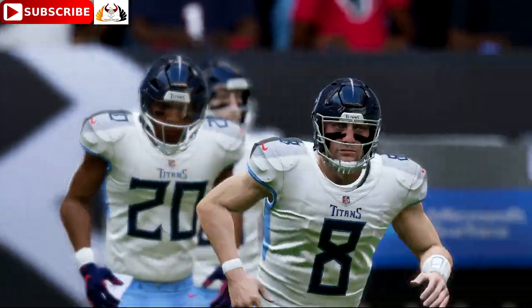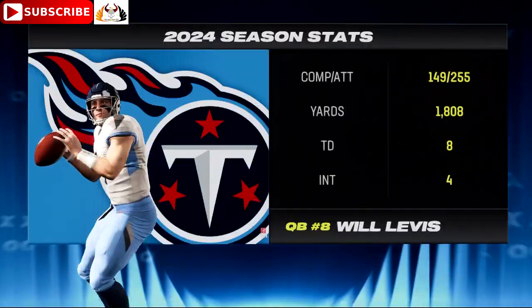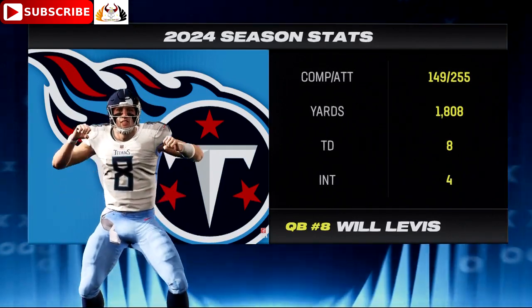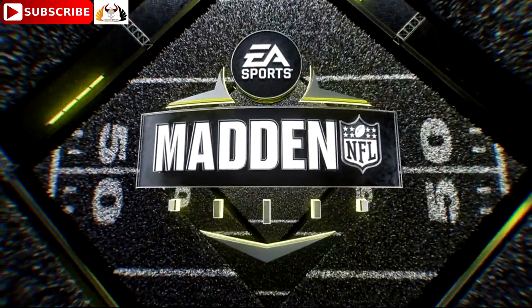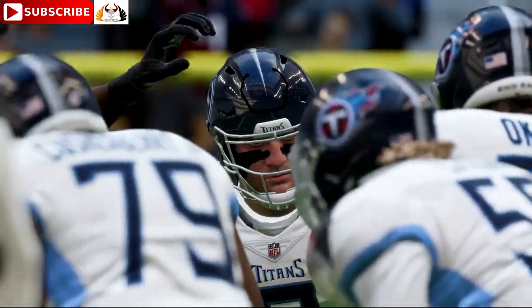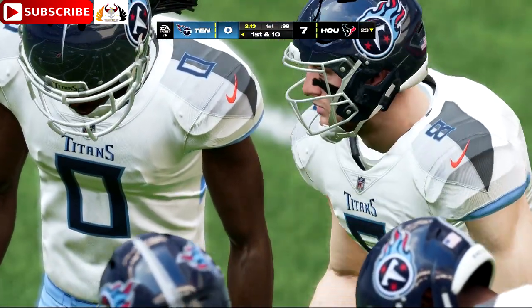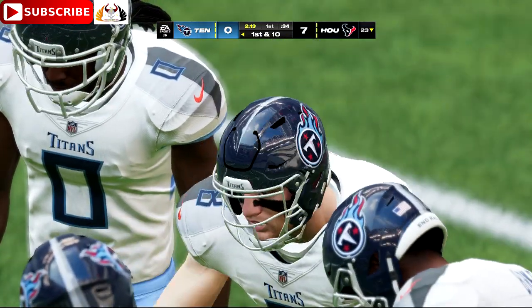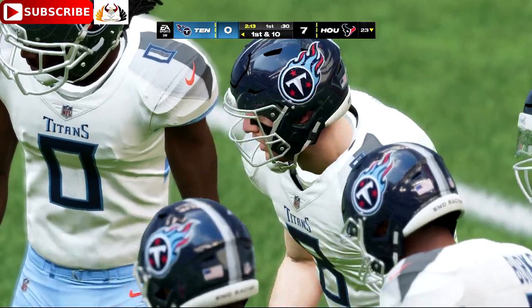So here are the Titans ready to go on offense for the first time, and it's Will Levis, the 25-year-old quarterback, in his second season out of Kentucky. And last year's rookie year, a bit of a mixed bag for the young signal caller. Showed off plenty of tools, but was hurt in the preseason, and it took a little while to get going. But once he did, he showed exactly why the Titans wanted him. Toughness, leadership, and a big arm. The team rallied around him down the stretch.